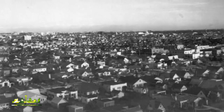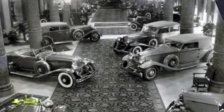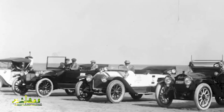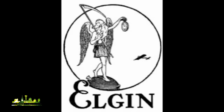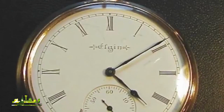In 1900, businesses started moving to the suburbs because their workers suddenly had a way to get there: cars. In 1900, there were 8,000 cars registered in the United States. In 1910, 46,000 cars were registered. That is a 500% increase. In Illinois, the Elgin Watch Factory employed thousands until it closed in the mid-1950s. Interestingly, 1 in 4 Elgin Watch Factory employees owned a Sears modern home.